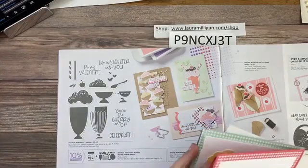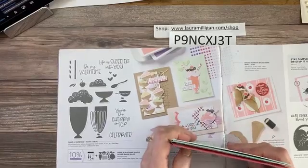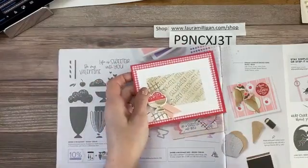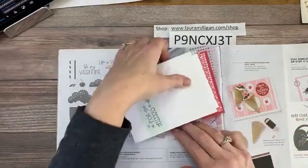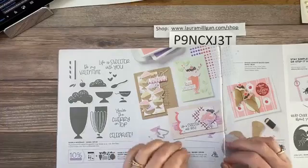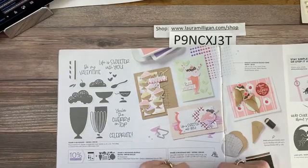So let me just give you this. This class is a technique class. The bonus project will just be a cute project, but I wanted to give you a quick peek. I'm going to show you how to use our masking tape. Those are the 3 cards that we're going to be making. I said masking tape, I mean masking paper. I will show you how to use the masking paper that is in our product line to make those really cute cards, plus an additional bonus project.